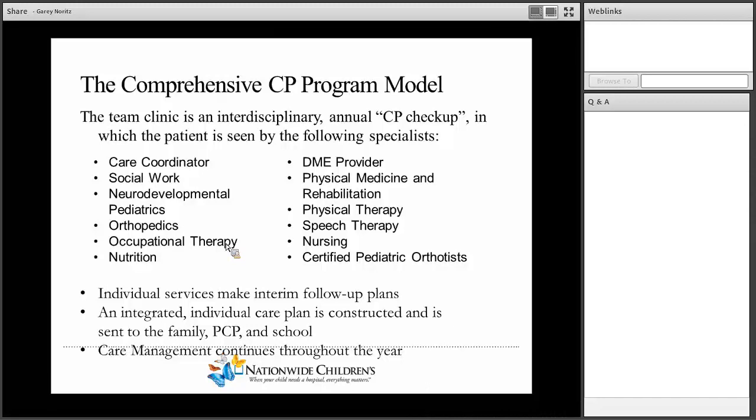The patients come in, they stay in a room. Each one of these people come in and see the patient, examine them, make a plan with the parent, and at the end of the clinic, we put together an interdisciplinary care plan and intend to follow it out for the next year. This care plan goes to the family, goes to the PCP, goes to the school. We also provide care management for all of the patients that come through this. And then individual services make their interim follow plans.